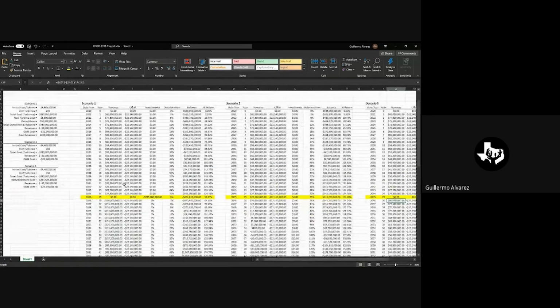The operation and maintenance costs consider things like insurance, the land rental, the power to run it, and just miscellaneous stuff as well. It's just a number we were able to basically assume.